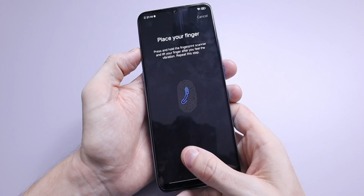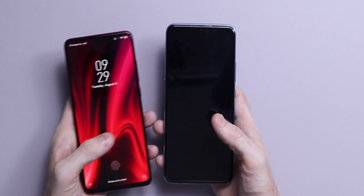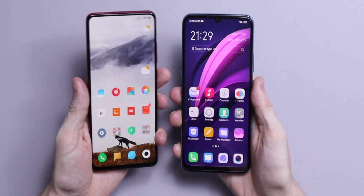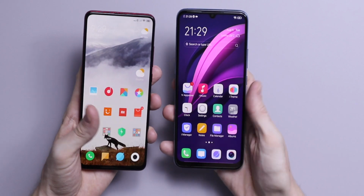Vivo phones are usually pretty quick unlocking because they're one of the first to implement that. And this one is decent. It's not the quickest Vivo phone that I've used, but it's okay. Just quickly compare it. 3, 2, 1. Maybe the Vivo there, and again 3, 2, 1. Maybe the Vivo again a little bit quicker. Not going to make too much difference.